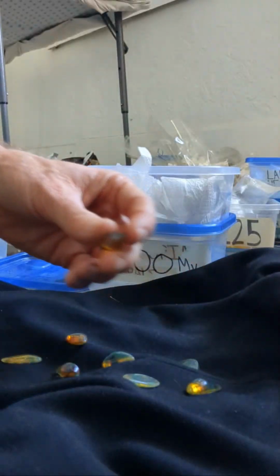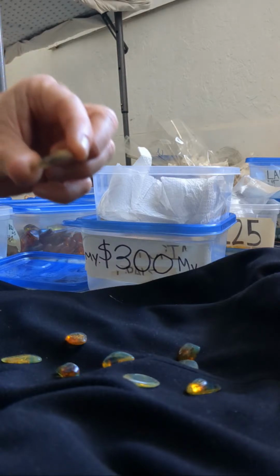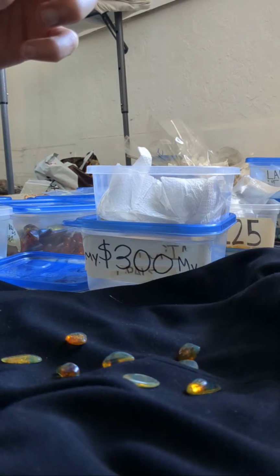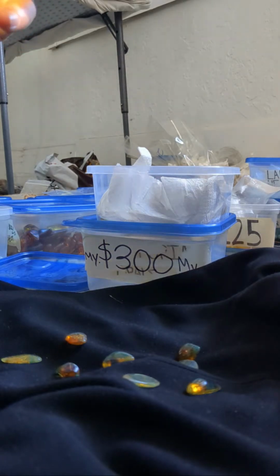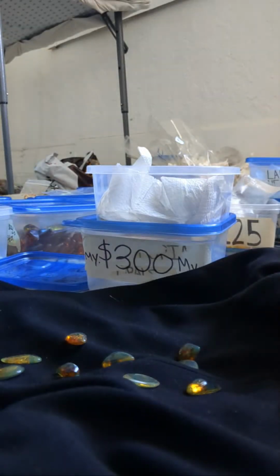Okay, so piece number 1. Oh wait, no. I'm still gonna try and cherry pick you out a cab. Teardrop or round cab. This one's pretty big, 1.5 grams. We'll call this one number 11. Let's see how blue this is. Pretty blue. Doesn't get my recommendation. This one's not doing it for me. Let me try and pick out another cab.